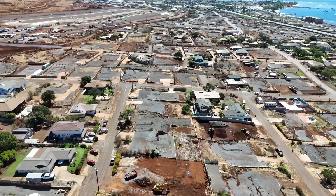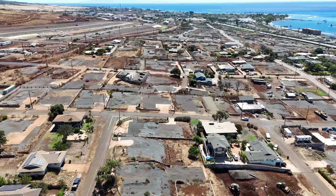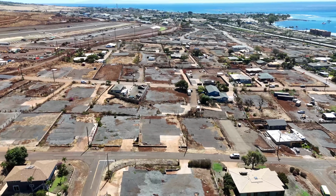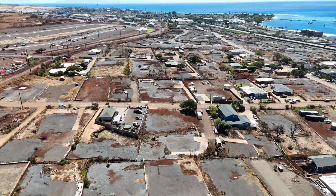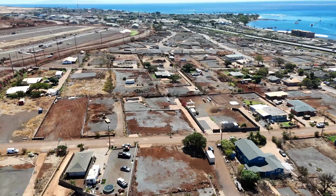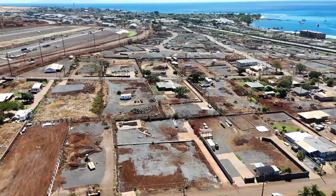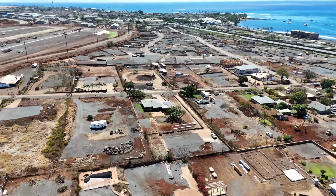So one of the questions I get asked a lot is whether or not people are being forced off their land in some sort of land grab by outside investors. And I personally am not seeing that happen. There have only been a handful of properties sold inside the burn zone since the fire that have been entered into the MLS. I'm sure there are some additional off-market sales that have happened, but I'm not seeing a lot of properties being transferred at this point.